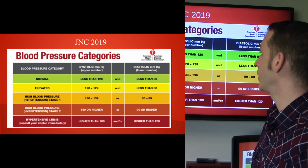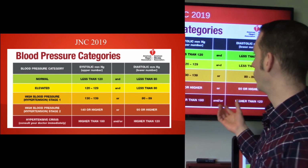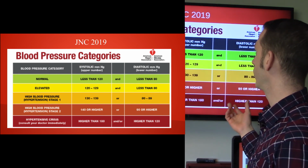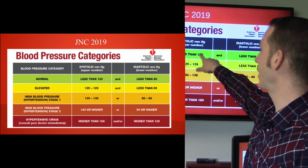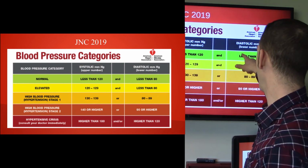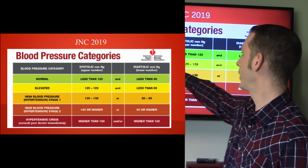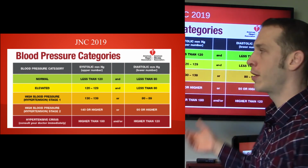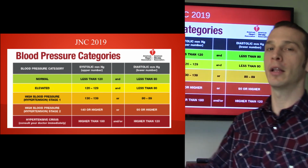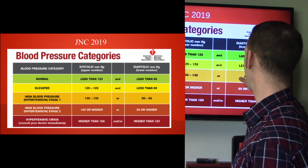Now this is in 2000. They just recently came out with this last year. This was the new blood pressure rules here. So blood pressure category normal was anything less than 120 for systolic and less than 80 for diastolic. Elevated would be considered anything between 120 and 129. That's already elevated blood pressure, not necessarily hypertension, but elevated. And then less than 80 still for diastolic.